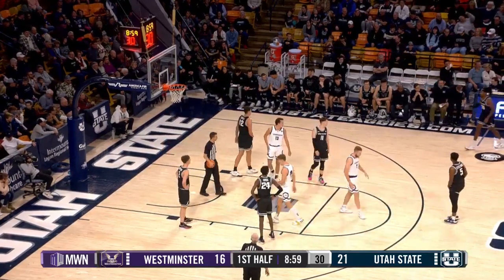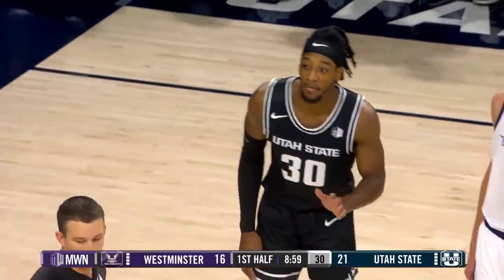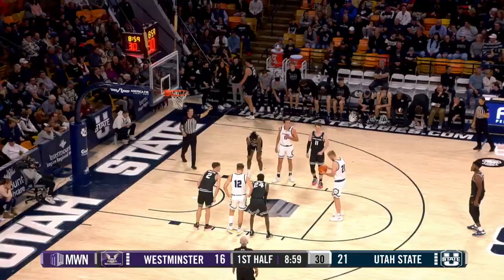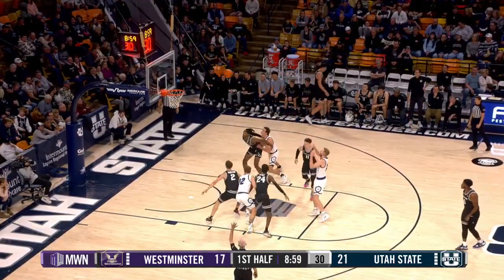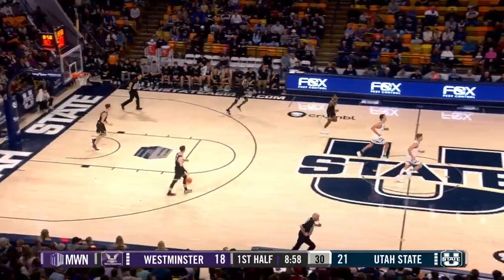He's had double figures in all but one game this year. Had a season-high 32 points. He's had 20-plus points twice this year. It's been really solid for him. Obviously a good Division I player at UVU, or solid Division I player. Makes both free throws, and it's 21-18.